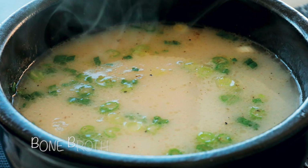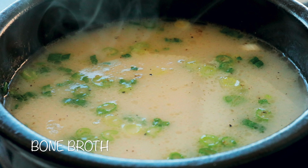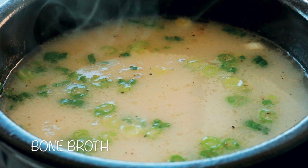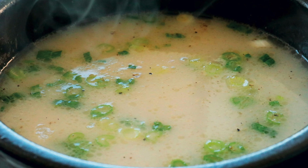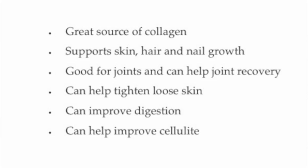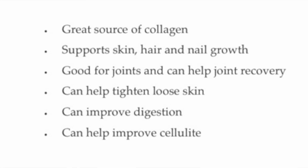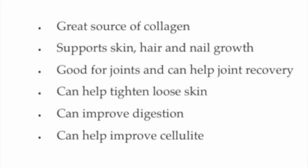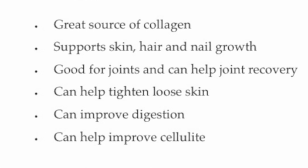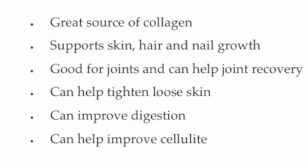The next thing which really helps is consumption of bone broth and good quality protein. That's because you want to support both the connective tissue and the muscle underneath. Bone broth is a great source of collagen. It supports skin, hair, and nail growth. It's good for joints and can help joint recovery as well. It can help tighten loose skin, and it can help promote digestion and improve cellulite as well.